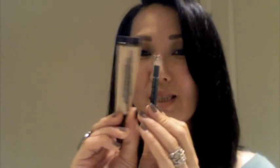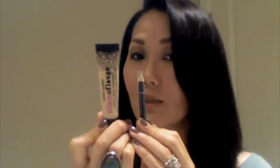But the thing that I like more than this is that it comes with this little pencil, and this pencil is brilliant. I wish they would just make this or have that available on its own, because this is the star product of this set to me. I mean, this is definitely a nice concealer, don't get me wrong. You're going to love it for $5.